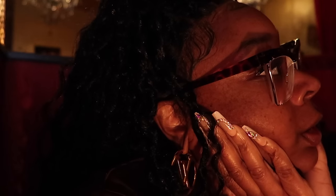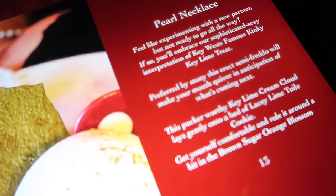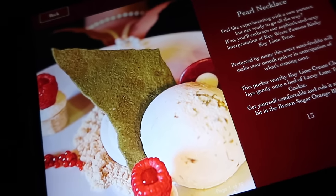Is this your first time coming in here? He's a virgin. Being your first time coming in, it does make you a virgin for today. I'll be talking to your chair for tonight, making sure that everything we get is going to be pleasurable and that you're fully happy. This is what I'm gonna get, the pearl necklace. I love key lime, y'all. He's gonna go with a tea bagger and a missionary crisp. As long as we happy, he happy.